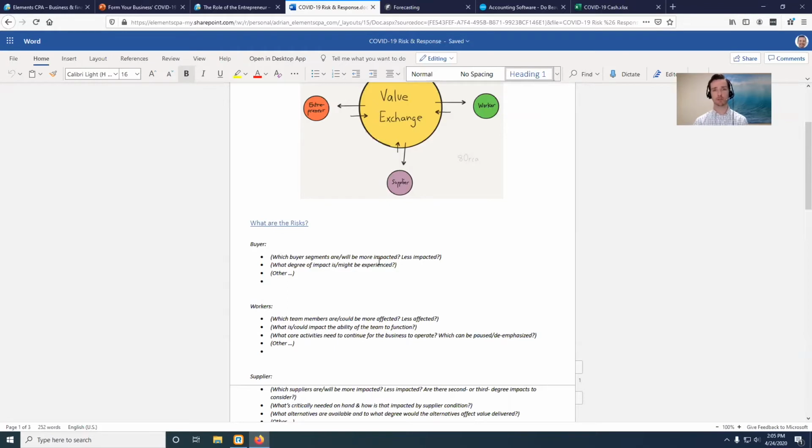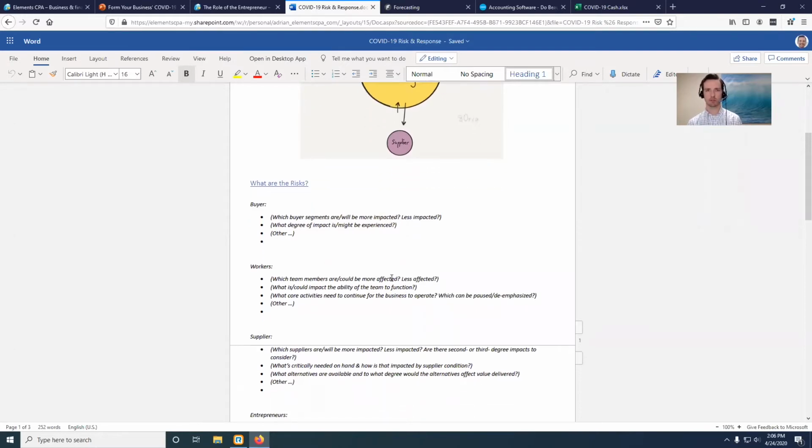What is the degree of impact that they may or may not experience? Is it just a 5 or 10% hit? Is it a 25 to 50% hit or more? So, thinking through the buyer side of the equation. Similarly, with your team members that are part of the business, which team members could be or have been more affected, less affected? What is it that is going to impact the ability of your team to continue to function? What are the key things that need to be in place?